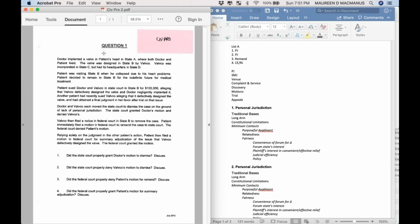So patient was visiting state B when he collapsed due to his heart problems. Patient decided to remain in state B for the indefinite future for medical treatment. So that means that state B is likely going to be considered patient's domicile. So patient is now a state B resident because it says he intends to remain there for the indefinite future.